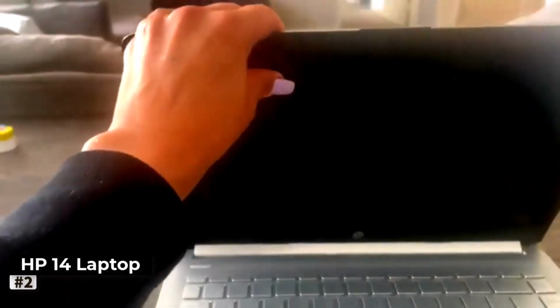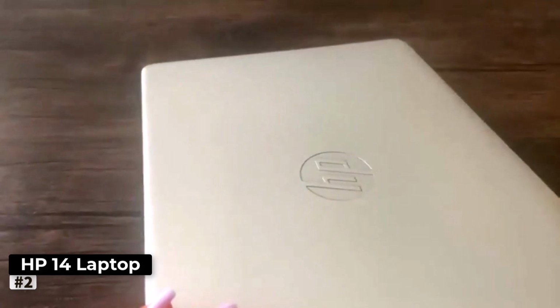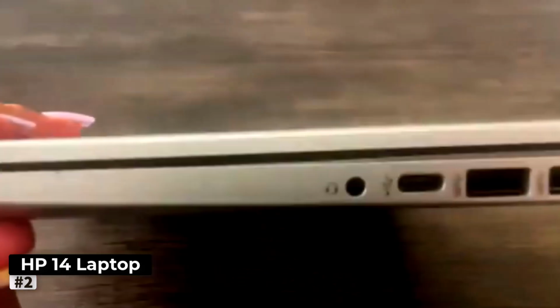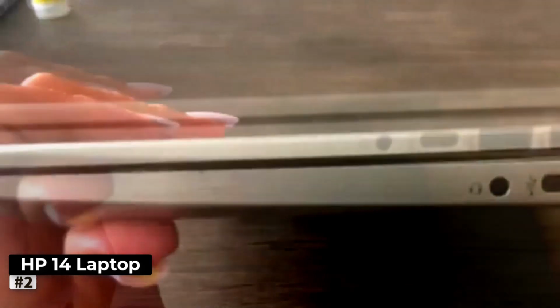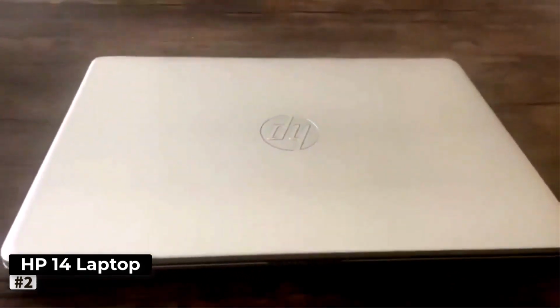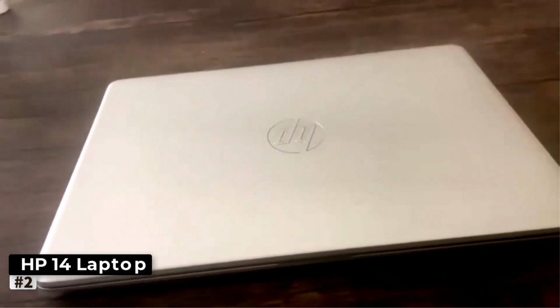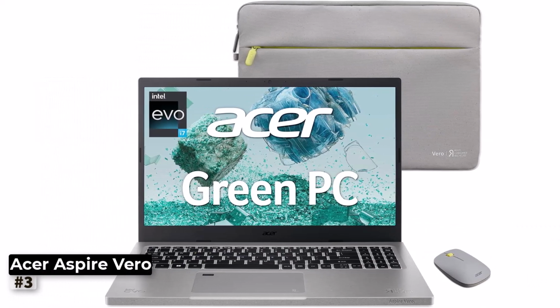Nonetheless, the laptop offers diverse connectivity options, including USB ports and an SD card slot, to address storage constraints. Its swift performance and cost-effective pricing position it as an appealing choice for those valuing speed and portability over extensive storage. Number 3. Acer Aspire Vero.